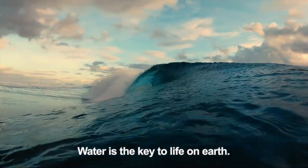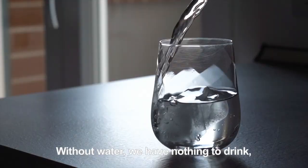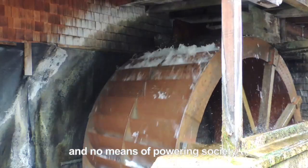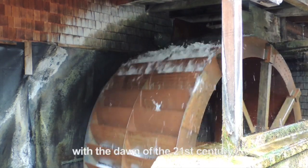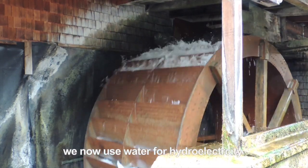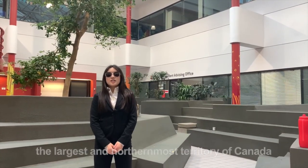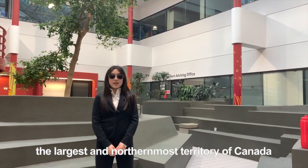Water is the key to life on Earth. Without water, we have nothing to drink, nothing to eat, nothing for transportation, and no means of powering society. With the dawn of the 21st century, we now use water for hydroelectricity. Welcome to Nunavut, the largest and northernmost territory of Canada.